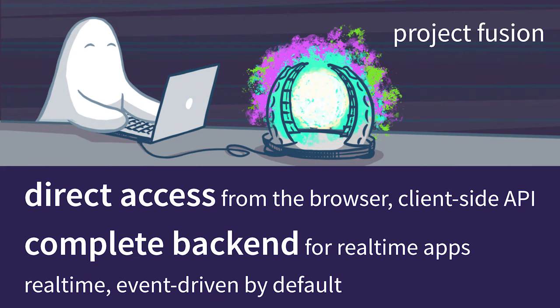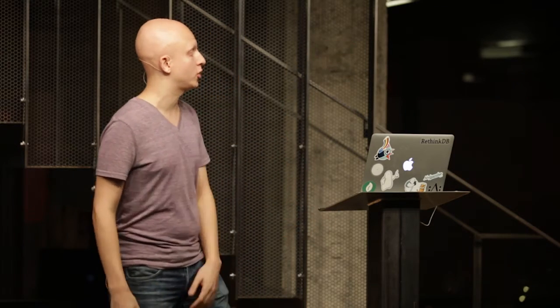So that brings me to something I want to talk about, which is upcoming for RethinkDB. How many of you have been to previous RethinkDB meetups? Can you raise your hand? Okay, so there's a couple of folks who aren't familiar with RethinkDB or haven't seen talks about this before. I'm going to first explain how RethinkDB works for real-time apps, and I want to talk about this really exciting project.